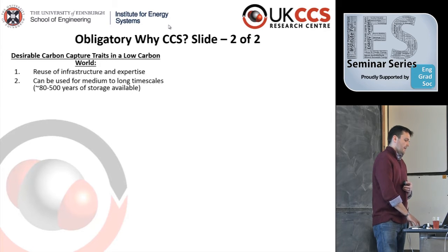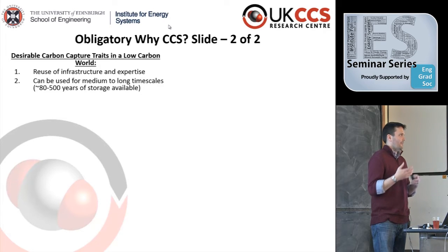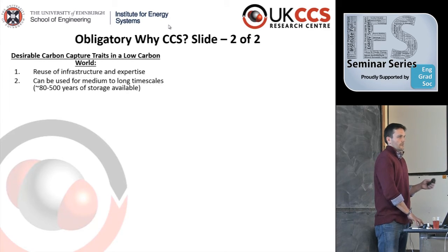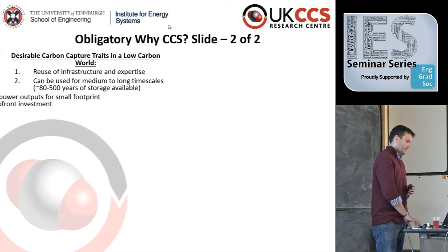The other thing is that it can be used on medium to long-term timescales. So depending on who you ask and what projections of energy use you have, you probably have somewhere between 80 and 500 years worth of storage that we know of for CO2. So this can be kind of a transitional technology towards magic worlds of no carbon electricity.